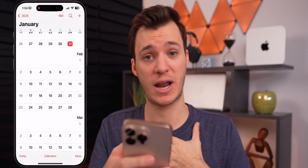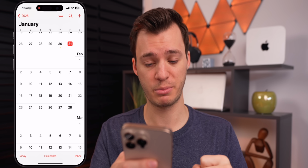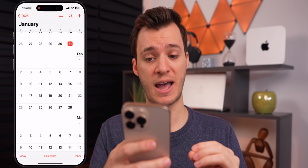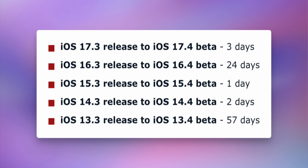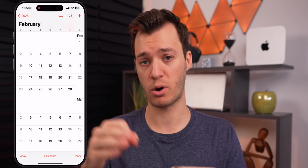Now, if I had to guess, if you're asking me personally, I do not think it's going to be the week of the 17th. I think it's going to be before that, but I'm just putting out the facts there of when it could possibly come. Because if you look, MacRumors did some digging here and they found the release dates from previous 0.3 updates to the 0.4 beta 1 update. And you can see that down here with iOS 13, there were 57 days in between. And with iOS 16, there were 24 days in between. So clearly there's a possibility of waiting quite a while until we get that 0.4 beta 1 update.